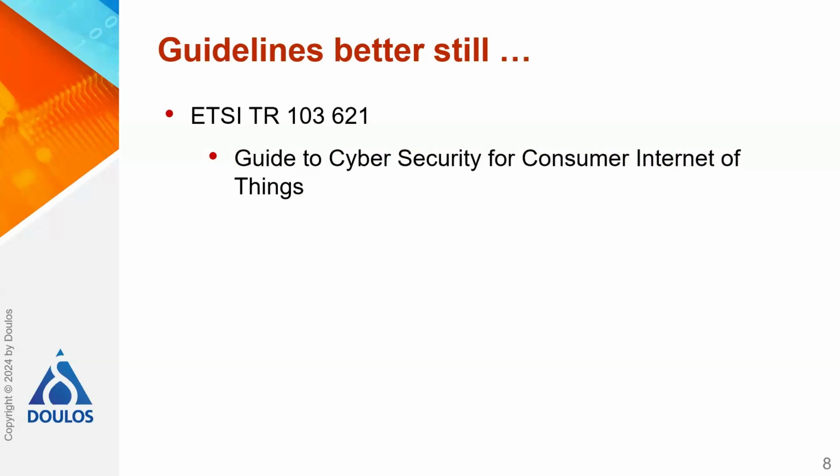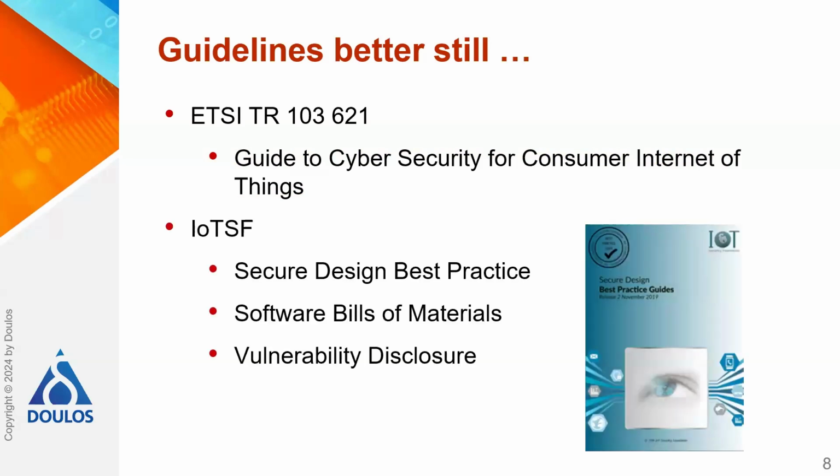Now, you're watching an IoTSF webinar today. If you weren't already aware, the IoTSF has actually created a whole set of best practice guides to cover exactly the sorts of questions that you might want to be asking. And in terms of getting started with our embedded system, probably the most useful one is this secure design one that I've highlighted here. And that takes you through a number of different aspects of what it means to have a secure by design product, and gives you hints about the things that you need to consider for each of those different categories.